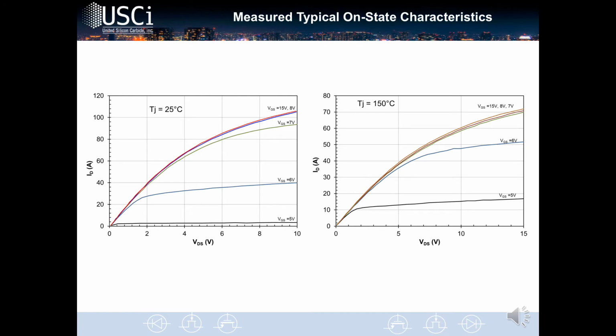Looking at the on-state characteristics, you will see from these on-state characteristics at room temperature and hot that the cascode is like any other normally off switch. It turns on beyond its threshold of 5 volts, and then the current increases as gate voltage increases. The RDS on increases with temperature, as you can see from the change in slope in this region. One thing to observe, though, is there is not a significant change, in fact, almost no change, in the saturation current once the gate voltage goes over 8 volts.